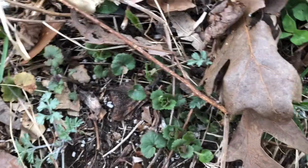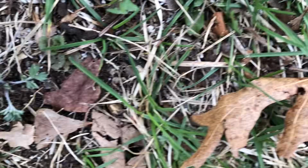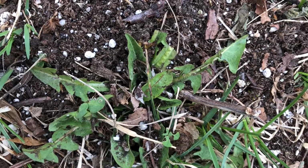Where did I see? Oh, there's some ground ivy. It's a beautiful edible mint family plant, and it's coming up too. And then all over the place are baby dandelions. There they are. So lots of cool stuff just in this little teeny place.